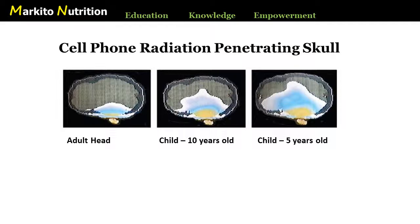And that doesn't mean we should stop advancements of technology. Far from it. We just want to learn more and improve technology to better serve us as opposed to causing harm. So in short, the first reason that the FCC guidelines are 3.5 million times higher than recommendations by independent scientists is that it's chosen to turn a blind eye to any scientific data since the 90s.